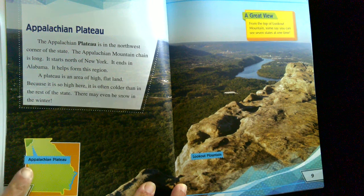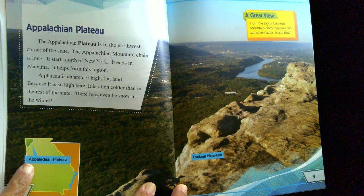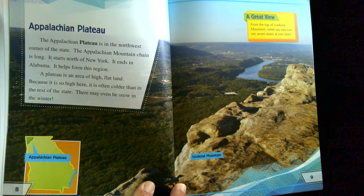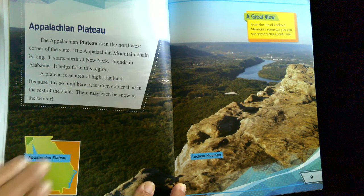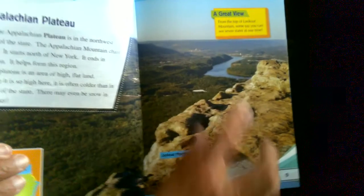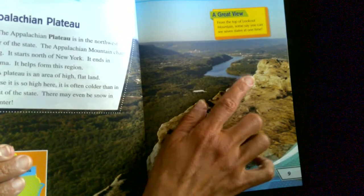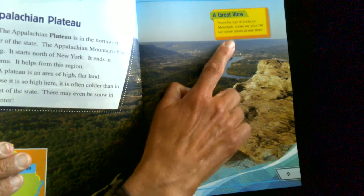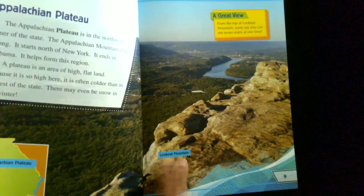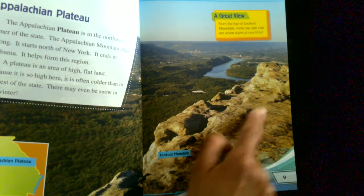So there's a map of Georgia that shows you where the Appalachian Plateau is, up in the northwest corner. Here we have a picture with a text box. A great view. From the top of Lookout Mountain, some say you can see 7 states at one time. And here's our label for Lookout Mountain.